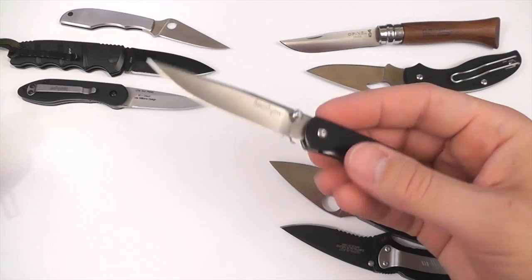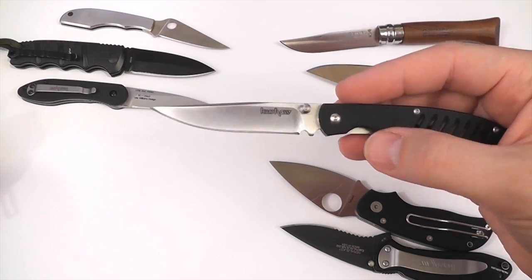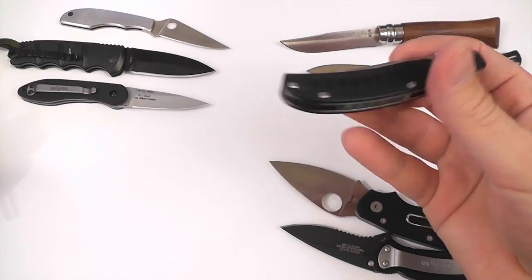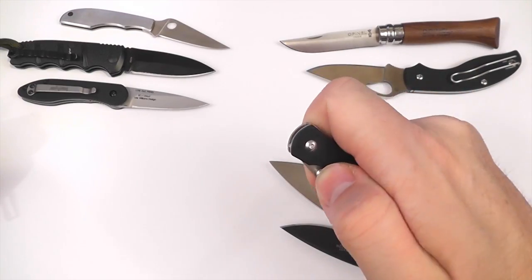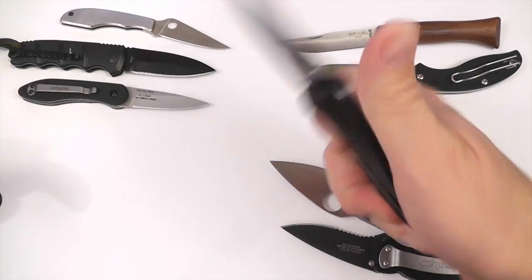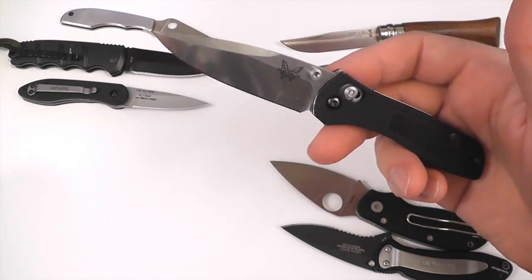I would put this in the sub-EDC category because it does kind of fall off the fence into that area, where it's just so light and so thin and so easy to slip into your pocket that it almost straddles the fence, but for me, it falls over into sub-EDC. Another knife that kind of straddles the fence for me is this one right here, the Benchmade 707 Sequel.